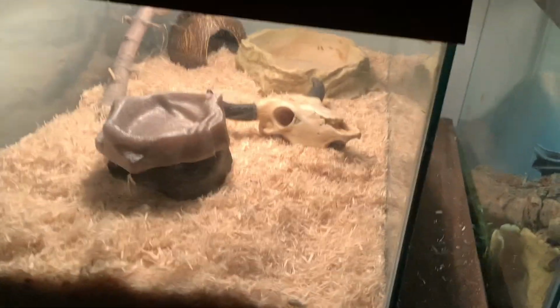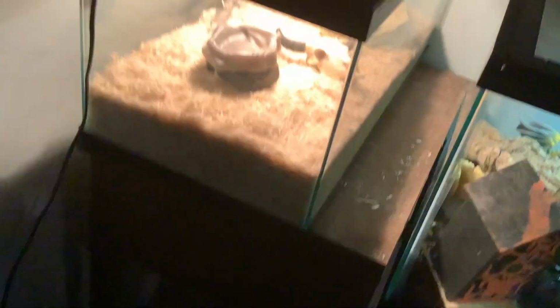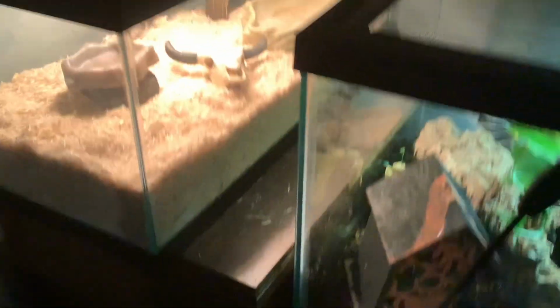There's a reason they're called a sand boa. However, sand's actually not that great for substrate, because if it gets wet, then it'll get in their mouth. And that's not good. Anyway, enough about that.